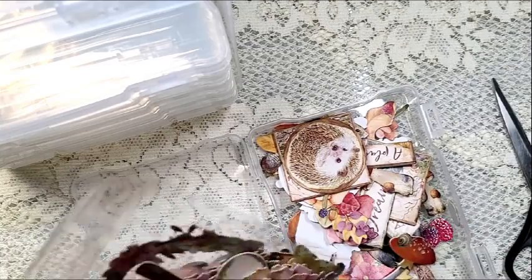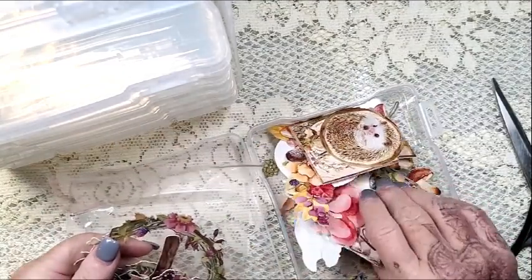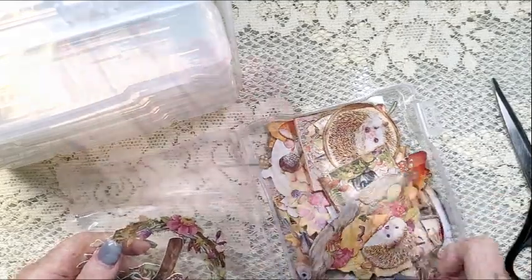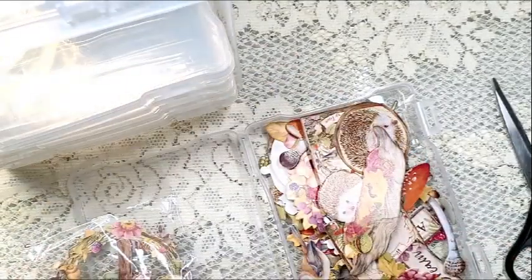Now these are a little bit different. I don't think I want them in the same bin because these are chipboardy. I might go back and get some more of these.